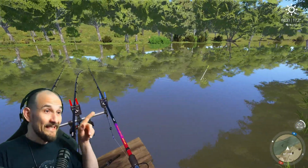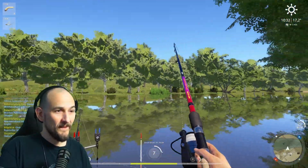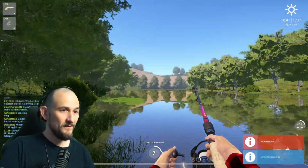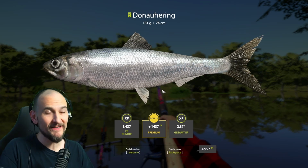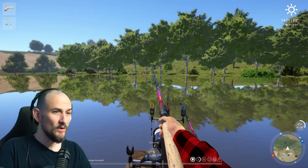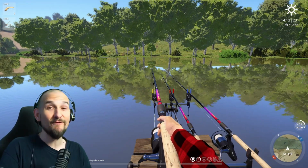You set your floats and then use a line clip, say here in this case, 6 meters, then just cast out with the clip. I've shown this method a few times already. For rivers it works quite well. And there it is again, the next bite, and there he is, the Pontic Shad. I'm still trying to get that one as a trophy. Would be great if he showed up here.